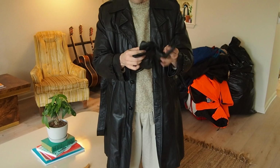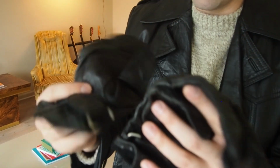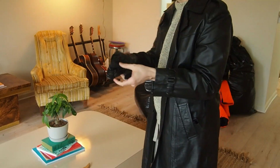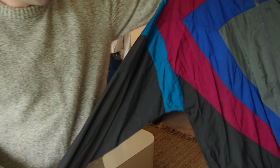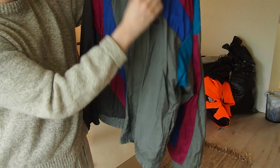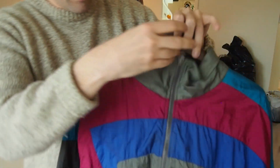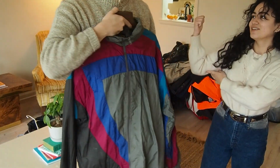Dude, those are like evidence. Berman's genuine leather gloves, probably used to strangle some people, but kind of cool actually. I kind of like these. I might keep them for myself. Okay, this is a JCPenney Olympics, probably late 80s, early 90s, just a windbreaker jacket. I don't know, this is fine. I think I will keep it and sell it for the athlete in your life.